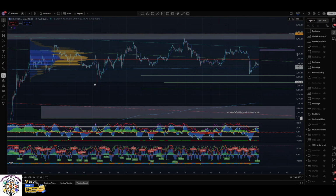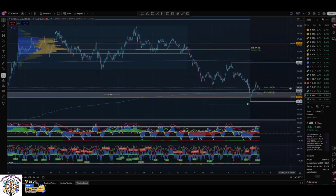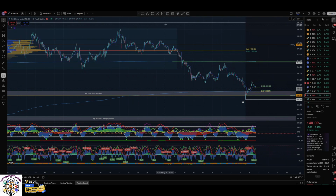Okay, that is about it for Ethereum. Let's go on to Solana. Now, guys, Solana, I did describe this in yesterday's video, but one of the cleanest 5-wave impulses to the downside that we've seen. So after the 5-wave impulse to the downside finishes, we are expecting a bigger 3-wave corrective move up.